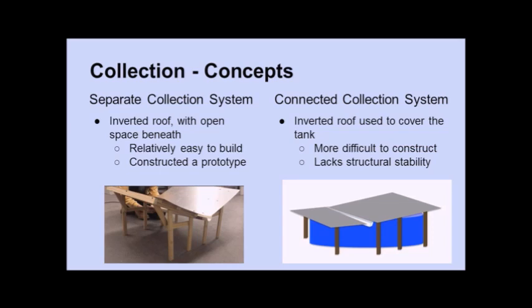While the other concept that we were thinking of is a connected collection system. It's very similar to moving this separate collection system on top of the tank and using this as a cover for the tank. However, this makes it more difficult to construct due to how the tank must be built. In order to build this tank, we have to get inside of it, and putting a roof on top of that makes it nearly impossible to do that. And also with the huge diameter of the tank that we are looking at, it's going to lack structural stability, as in the middle there will be no support for this. Therefore, we went more with the inverted roof.